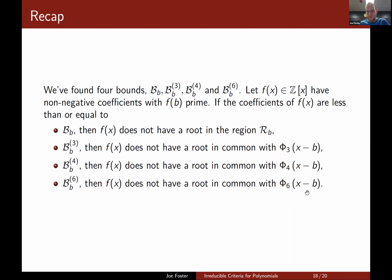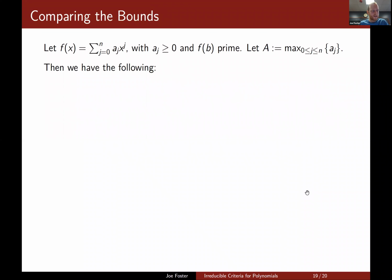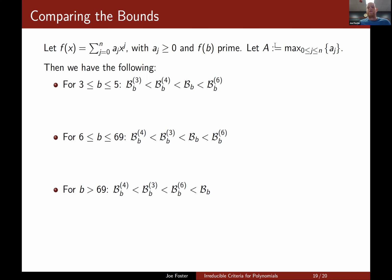So we need to put all that together, and this is where I can now hopefully explain what that big wall of messy text said in our giant theorem. So let f of x, as usual, be an integer polynomial with non-negative coefficients that takes on a prime value at x equals b. And let a be the maximum coefficient of f. The bounds compare in 3 different ways depending on values of little b.